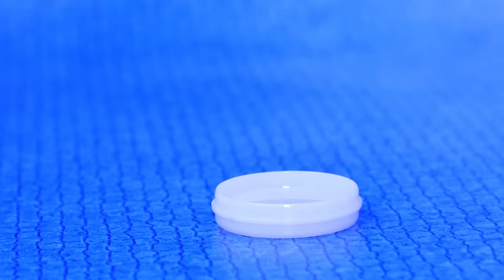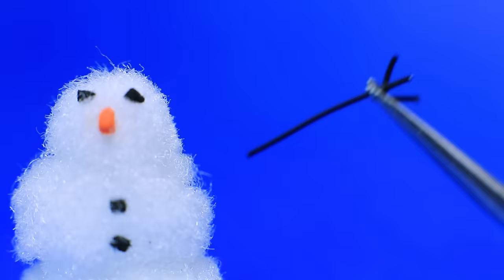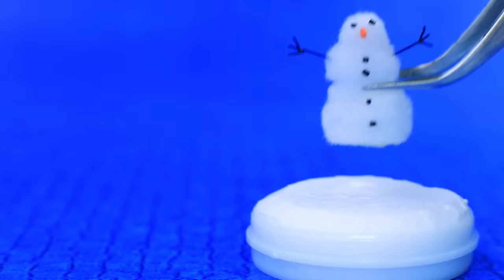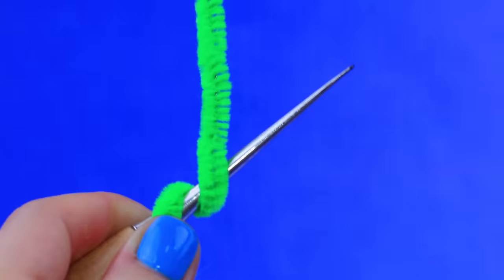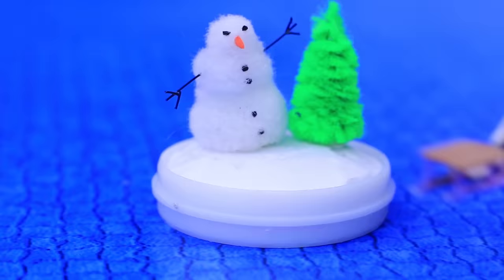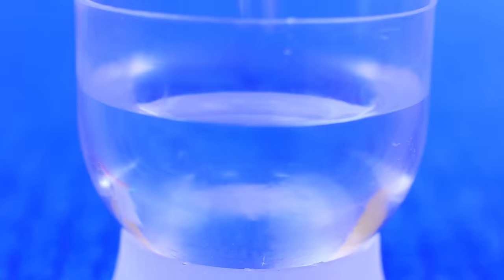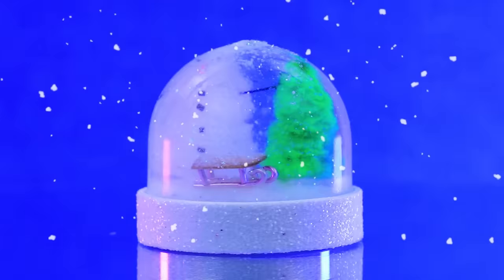Empty a slime container. Styrofoam ball became a base. Fluffy snowman with wire hands occupied the pedestal. Wire became rails. The sleds are ready. Add glycerin to water. A snowstorm started.